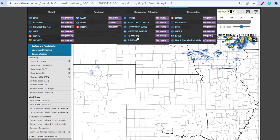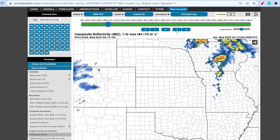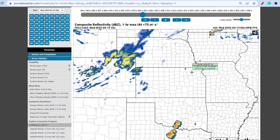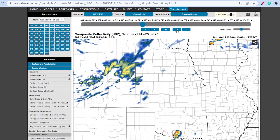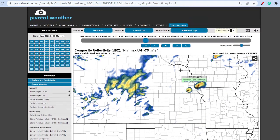Let's look at the FV3. I think the FV3 is actually doing pretty good with today's evolution. It may fire too many supercells, but we'll take a look at it. I think it's got the initiation time about right. 22Z feels good. Now, it might initiate south a little bit too early. We'll see, it initiates those at like 22Z as well. But raging supercells along the Red River into central Oklahoma and in the Missouri Valley as well at 23 Zulu time.